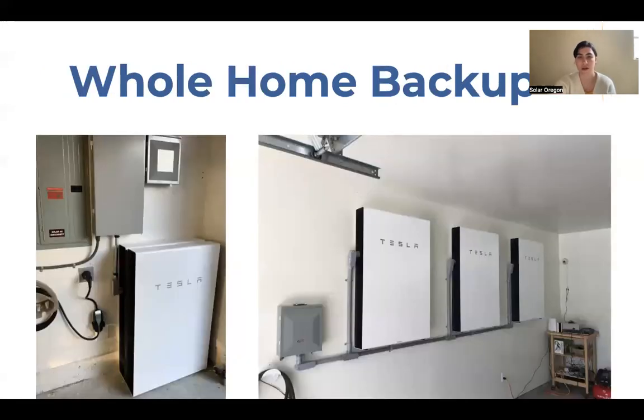So when we're looking at a difference between a whole home backup and a partial backup, we've got one battery versus these 3 batteries. It's also cool to see that these batteries aren't huge. They're not massive. They're not going to take up a lot of room. But there is definitely a difference between a partial and a whole home backup.